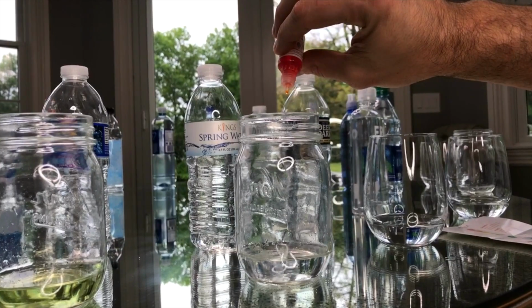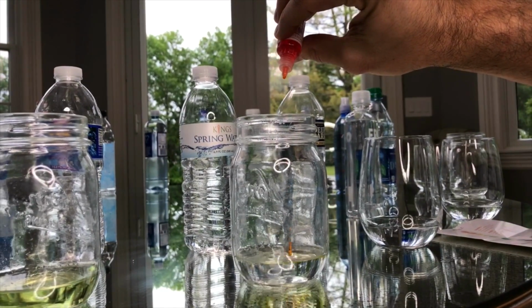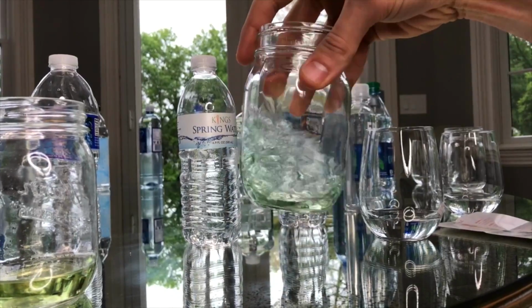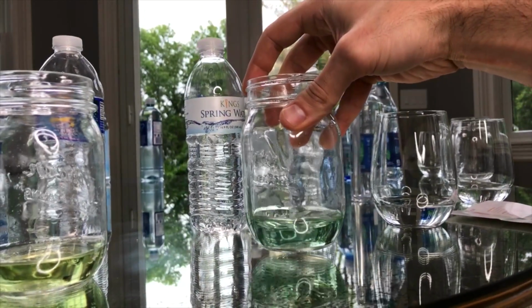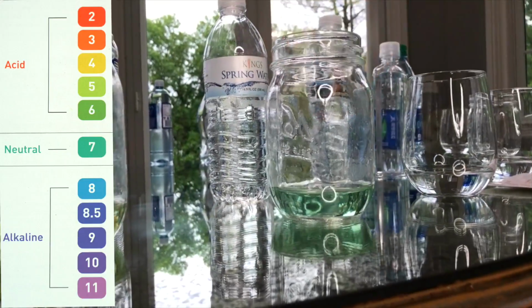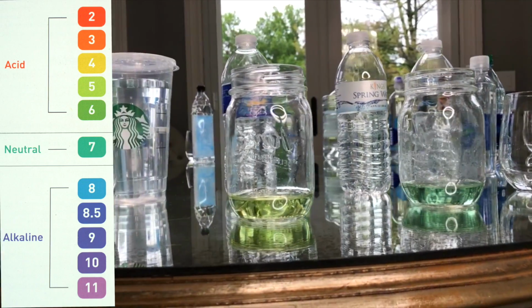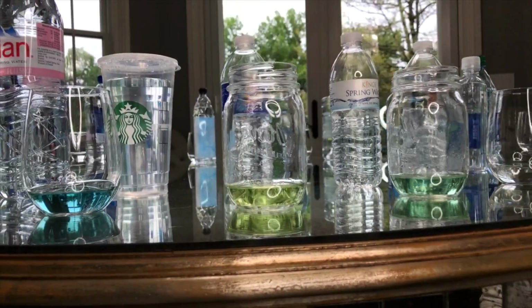Next, I have King's spring water. King's buys from the same warehouse as ShopRite, if you guys are from the tri-state area and you know ShopRite. Basically, you could say this is like a ShopRite spring water. That's a little more green than yellow. I would say that's neutral. You could see it has a little bit more blue in it. Yeah, exactly. So here are the 3.